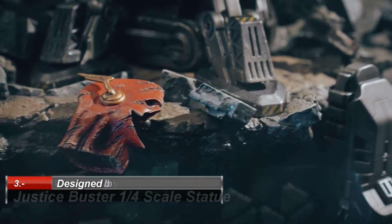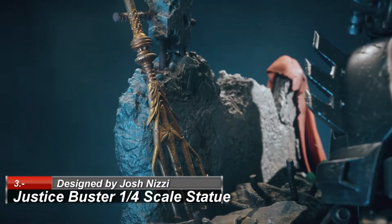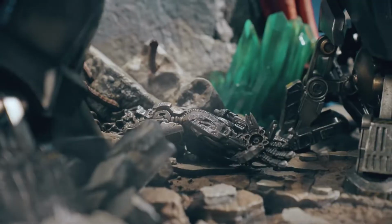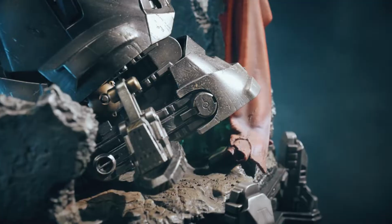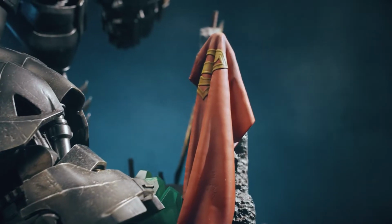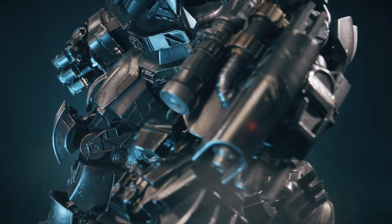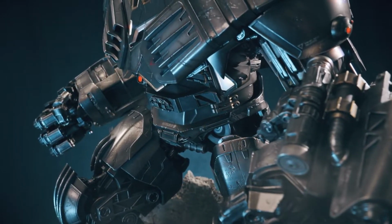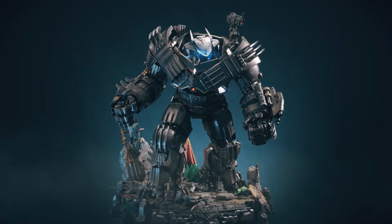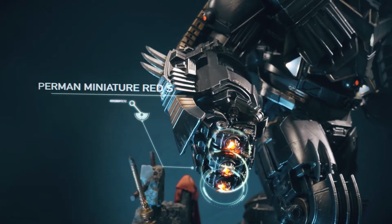Number 3, Museum Masterline Justice Buster, designed by Josh Nisi. Now, in the previous presentation, we saw the video of the design. We didn't see the piece. Now we're able to see this statue, and man, it's amazing. It's a 1/4 scale statue, but make no mistake, this is not a small thing. 1/4 is not small, but nowadays 1/3 has become pretty much the standard. But I'm telling you, this is huge.